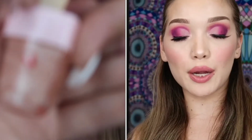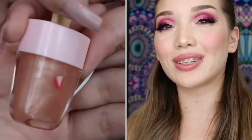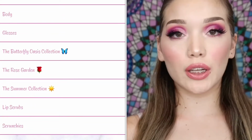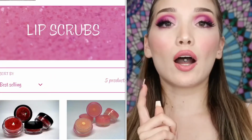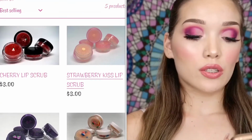And then Strawberry Kiwi is Strawberry Kiwi scented. It is a sheer baby pink tinted lip gloss slash nude slash tan. It's a very interesting color, I do say so myself. So now that the summer collection is reviewed, I added a lip scrub so we can review it a little bit better. So let's go ahead on to lip scrubs.